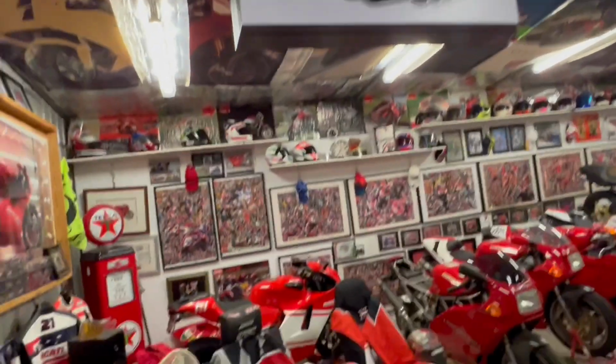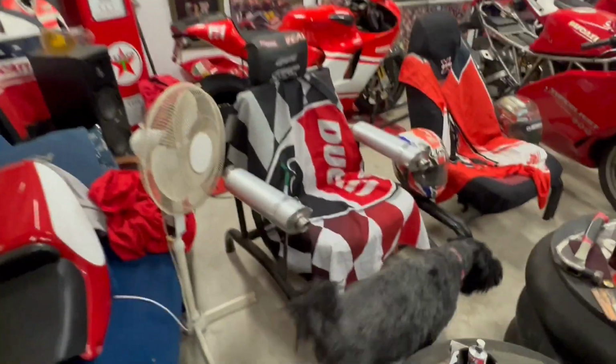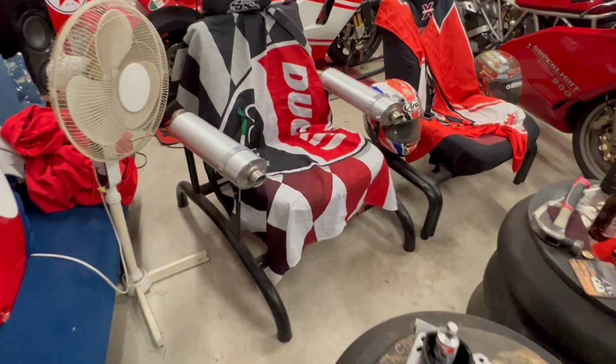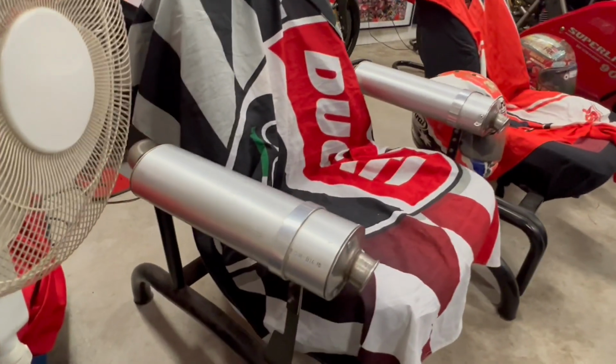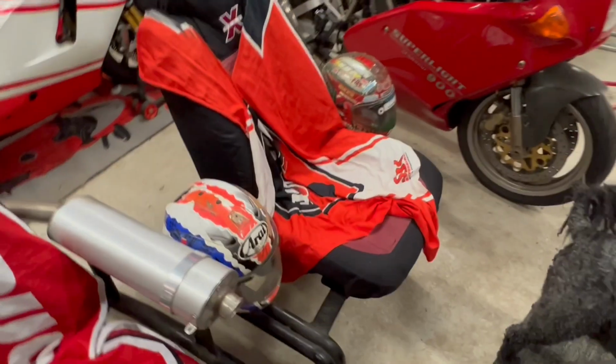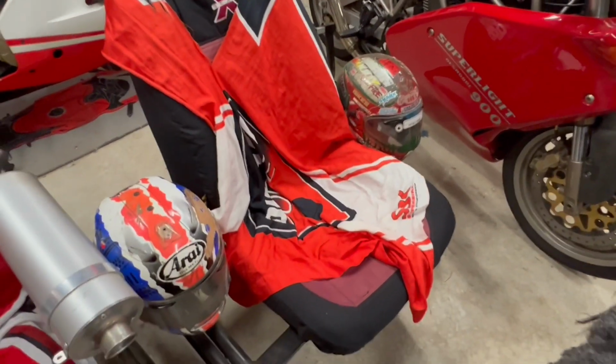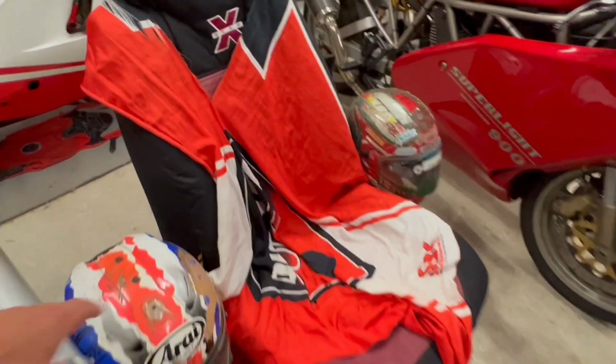But here's one thing I really love, and I know this is just minimal. Look at these chairs. The armrests are older Ducati exhausts, and the exhaust swings back around the back, which I think is really special. And if you have a crashed lid or a bad helmet, you don't want to throw them away, and you don't want to use them again. But this is super functional.